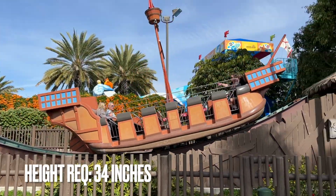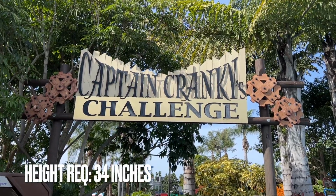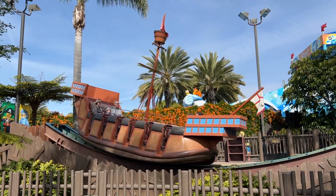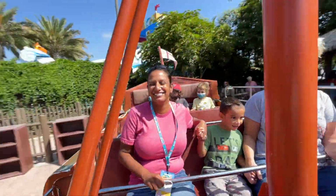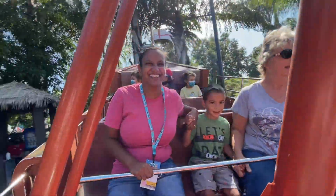Moving on to the LEGOLAND rides with a 34-inch height requirement, first we have Captain Cranky's Challenge. This ride rocks you back and forth and then spins you in circles. It's a bit of a doozy, and one of the more intense rides in the park. Keep in mind that these ratings are in comparison to other LEGOLAND California rides only.